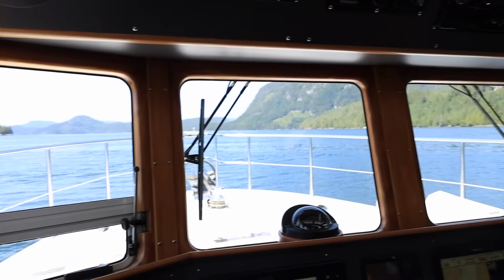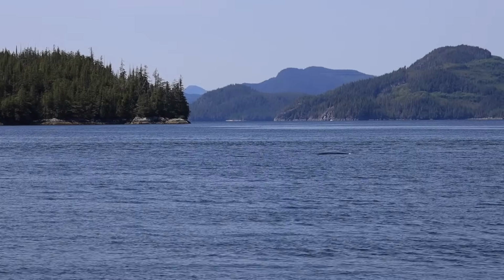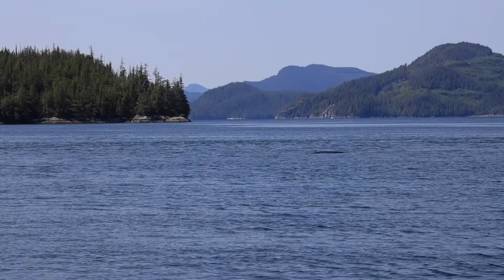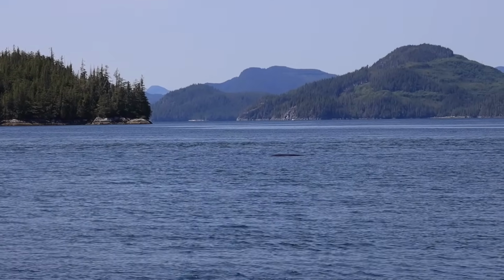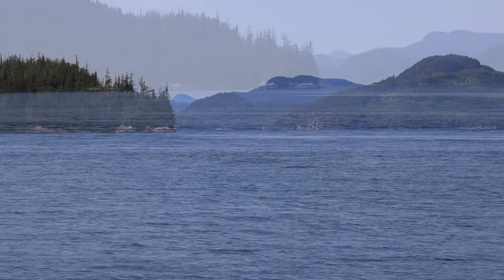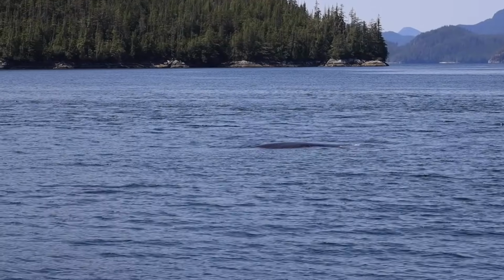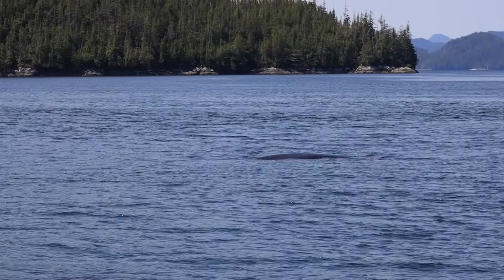Is it? Yeah, it's a humpback. Is it laying at the surface? It's like a log or something up there. No, I saw the water spout. I think it might be laying at the surface. Wow, it's like sleeping at the surface. Wow, big humpback.